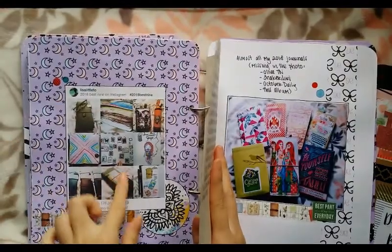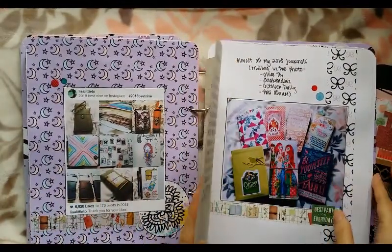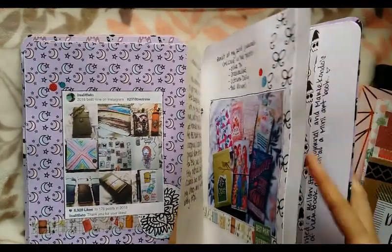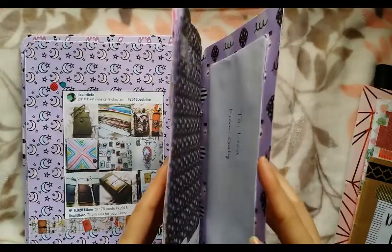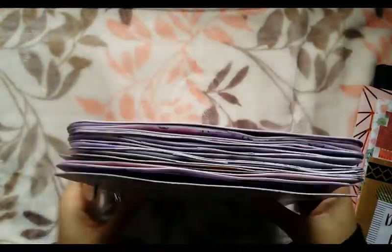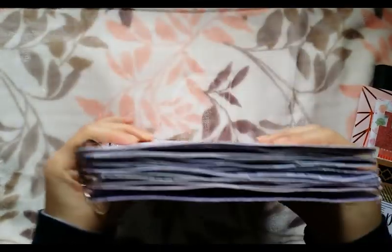And here on Instagram, I had my best 9. And then over here, I just took a photo of the journals that I used in 2018. But I forgot to put down all the journals because I used so many and I kept forgetting which ones I had. So this one's a little bit thick because I had so many things going on in here.